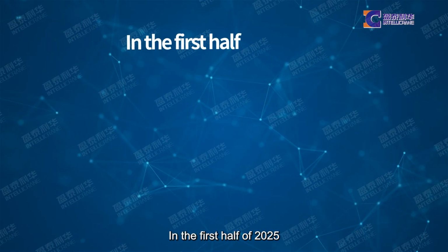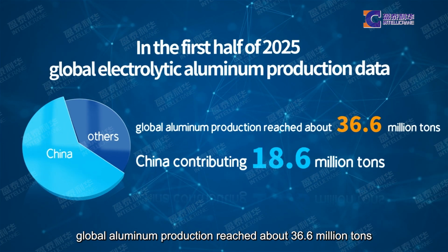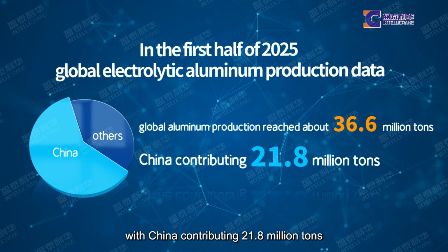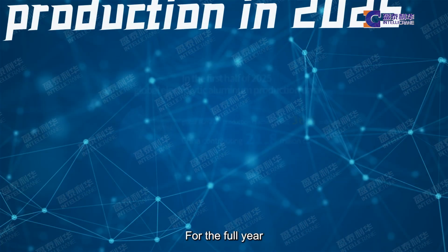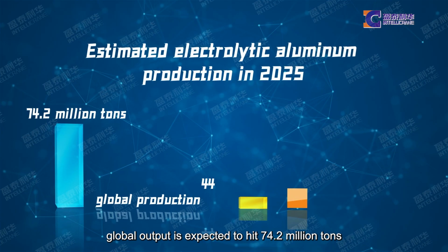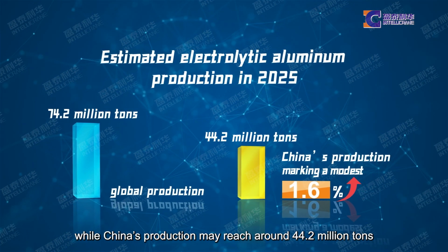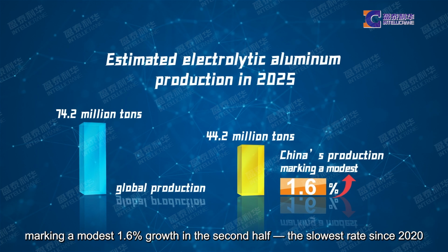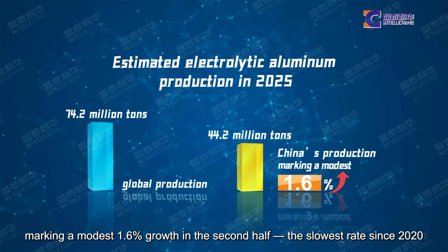In the first half of 2025, global aluminum production reached about 36.6 million tons, with China contributing 21.8 million tons. For the full year, global output is expected to hit 74.2 million tons, while China's production may reach around 44.2 million tons, marking a modest 1.6% growth in the second half, the slowest rate since 2020.